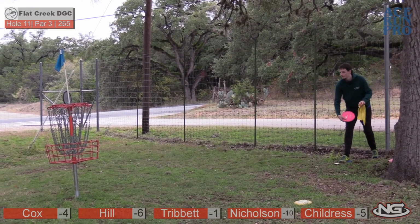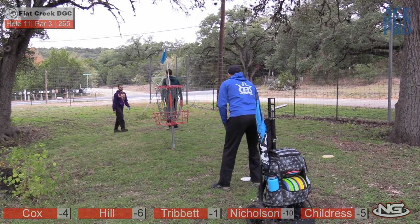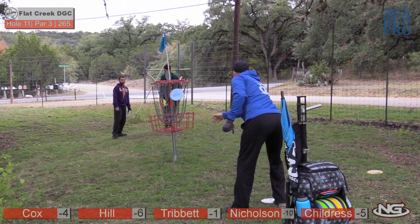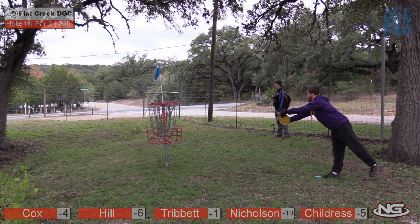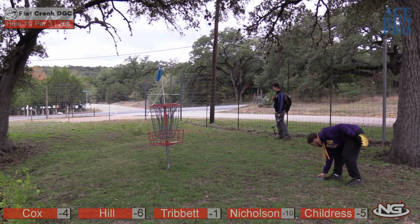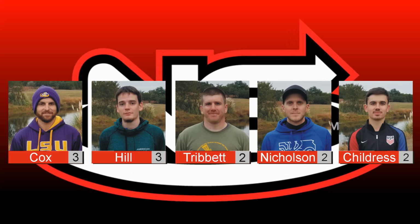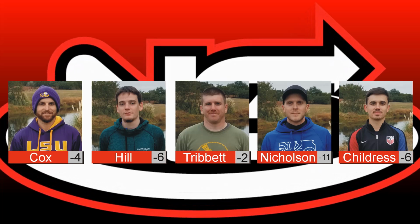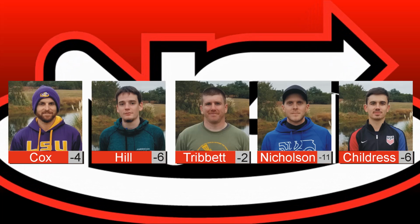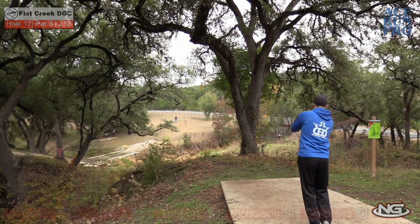Taking his meter in is Mathew. Is that another birdie? Yes. Wow. Yeah, we had a couple of pars and 3 birds. It's great to see that Jared has worked his way back from that 7 that he took early on.